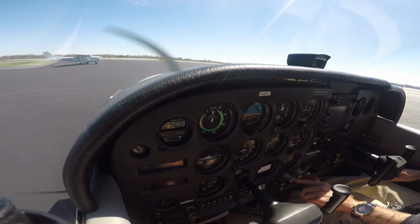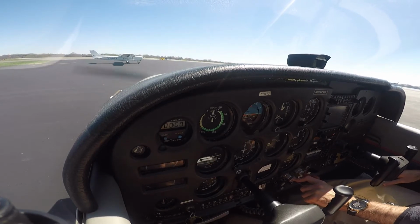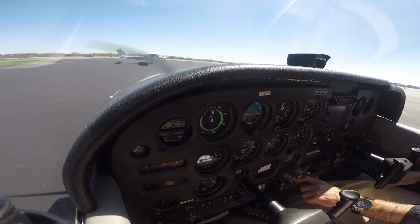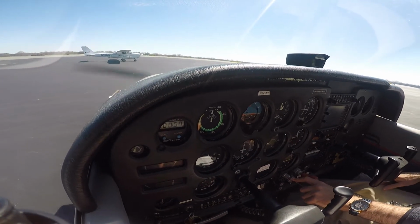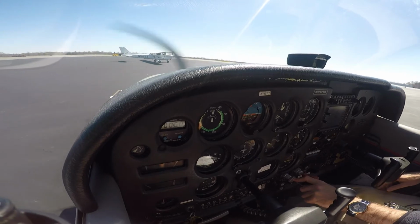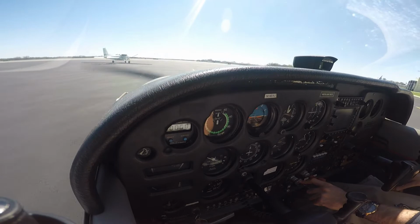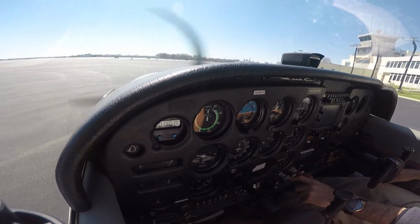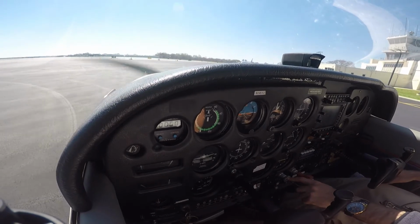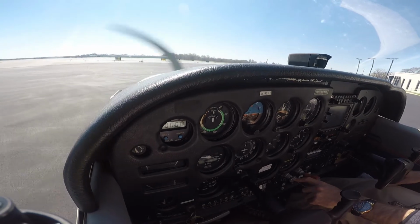Let's go over here and do a run-up. Alright. I got flight controls. Have flight controls. Come on, Nick, get out of my way. What the hell are you doing, Nick? Come on. Take the brake three different times. I guess we'll go ahead and do the run-up. We're going to leave on 4. Alright.